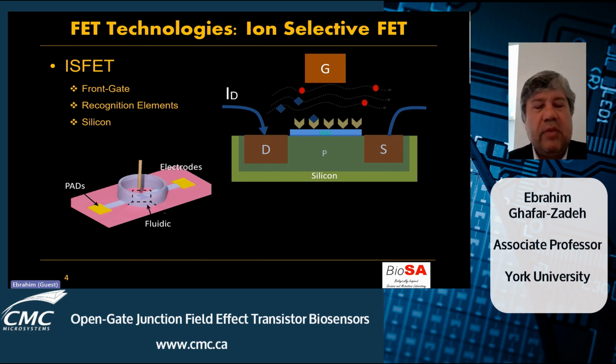ISFET, ion selective field effect transistors, which is one of the FET technologies. This structure includes a drain, source, and the external gate, as you see. The presence of chemicals, charges, and biological materials may increase the charge density between the drain and source. The variation of this charge density results in a variation of the current that can be measured. In addition to these electrical parts of the structure, for biosensors and chemical sensors we need a sample holder to ensure the sample is only held on top of the sensors and doesn't reach the bonding pad and cause any short circuit problem.